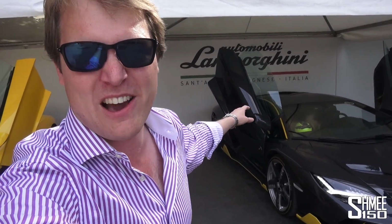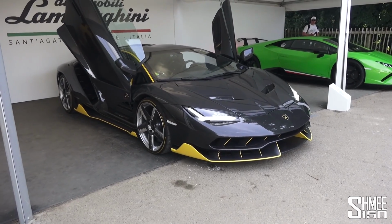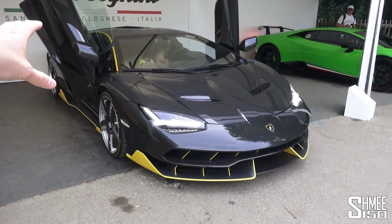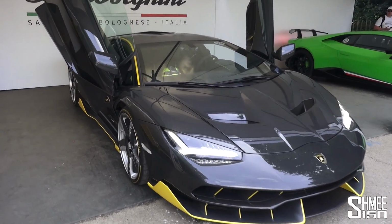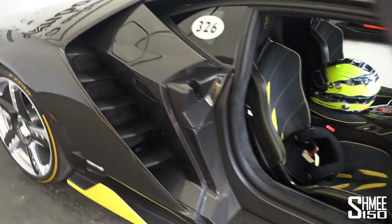Now it's sandwiched here between the Huracan Performante on one side and the new Aventador S on the other, but let's keep it all about Lamborghini's Hypercar, the 770 horsepower, one of 20 in the world, full carbon-bodied Centenario Coupe. There are 20 coupes and 20 Roadsters of this car. It was launched quite recently, and this car has the full carbon bodywork. Everywhere you look, carbon fiber on every single part.